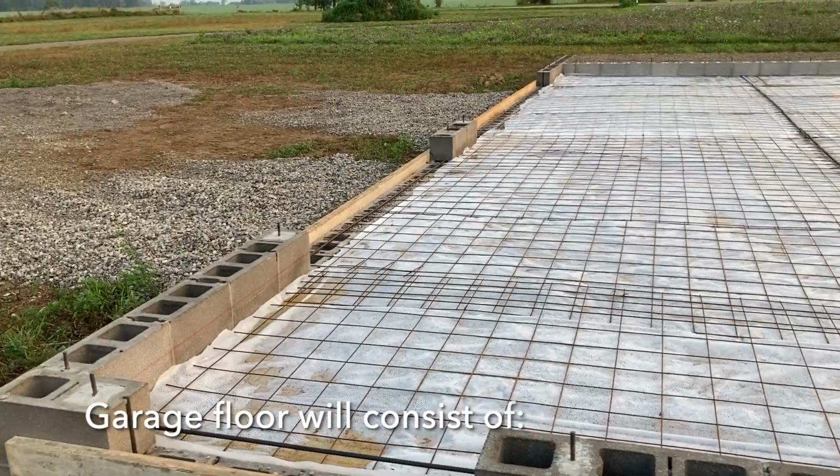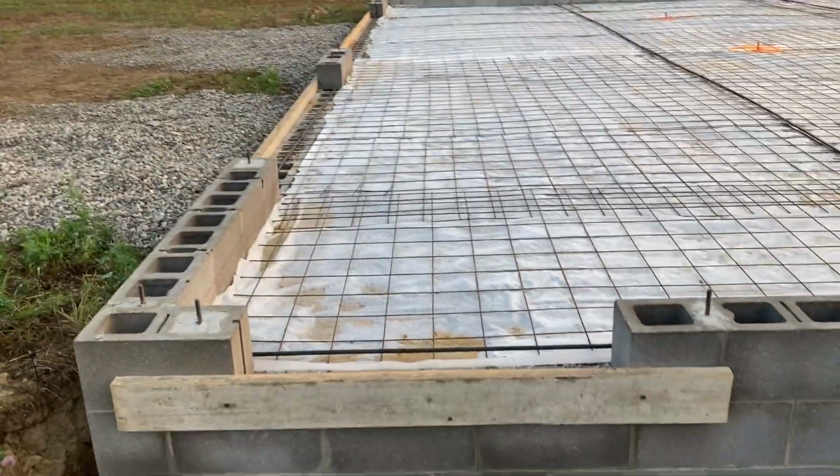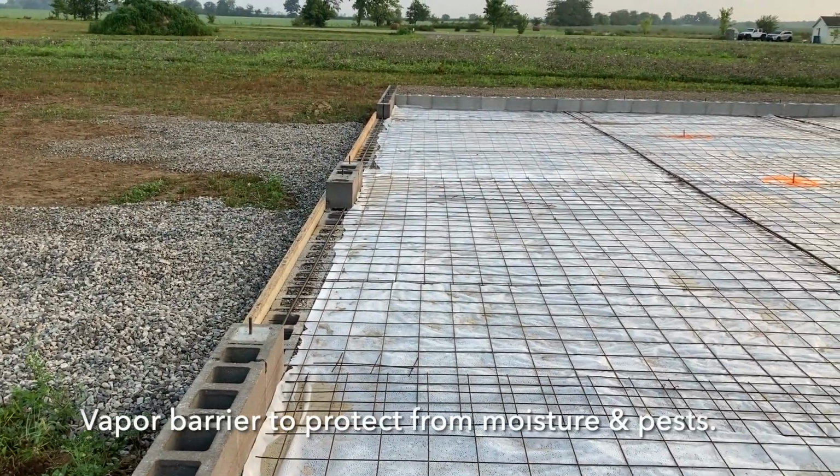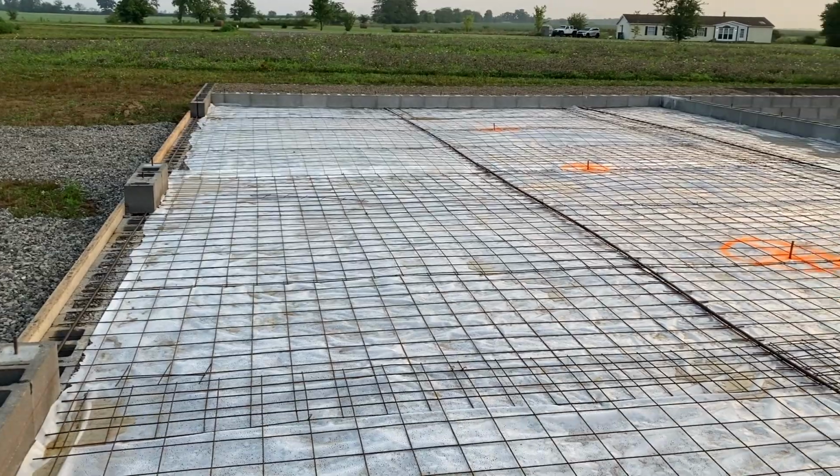Hopefully today goes well. We got our form boards in place for the man door here. And of course the two garage doors are gonna have just a slight slope out the doors. Other than that, it's gonna be just a level slab.